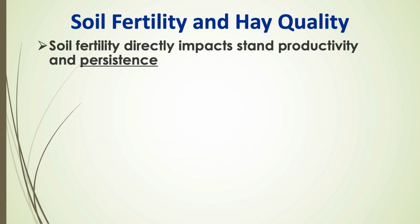So real quick, soil fertility directly impacts stand productivity and persistence. That means how much it yields and how persistent it is. One of the first farms I went to when I came to Kentucky 5 years ago was on the other side of the lakes here, a Bermuda grass operation, and he said, I don't know what's happening, but my yields have just gotten lower and lower. Sure enough, when we sampled the soil, he hadn't been putting enough potash on that field. That's a very common problem with hay production because we remove a lot of potash. Once he got that potash back in line with the other nutrients, productivity came back up in that field.